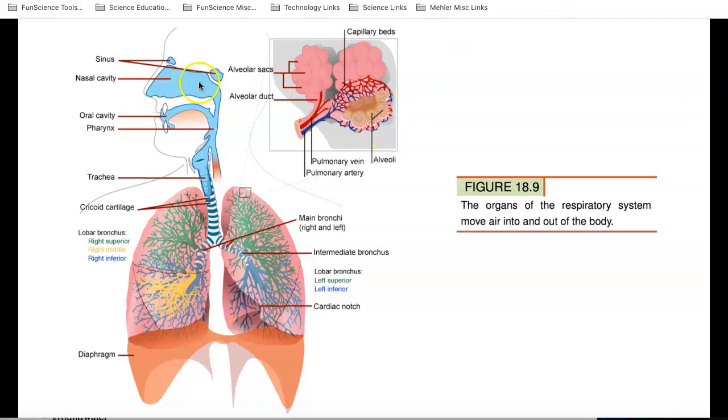Here we are, air coming in through the nose, air coming in through your mouth. This is the pharynx. Then it comes down through the voice box into the trachea, and then down the trachea, and this is where it splits into the main bronchi, the right and left bronchi. As the air comes down, it then filters into all of these little passageways. And at the end of one of these passageways, this is what we have. And where the oxygen is actually diffused into the bloodstream is right here in the alveoli. That's the critical gas exchange portion of your respiratory system or your lungs.